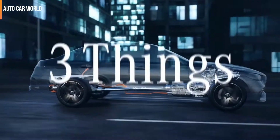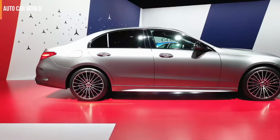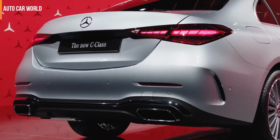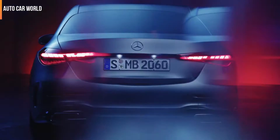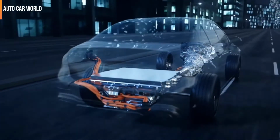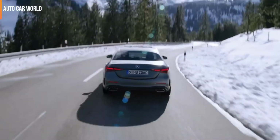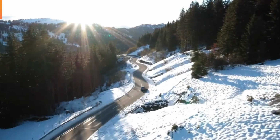Three things you need to know about the powertrain of the new C-Class. First, every model in the C-Class series has an electrified hybrid drivetrain. All engines, both diesel and gasoline, come with a 48-volt electrical system with a second-generation integrated starter generator and intelligent turbocharging. Second, we'll offer an additional electrical output of 95 kilowatts and an electrical range of approximately 100 kilometers, more than double the range of its predecessor.